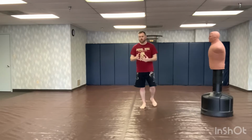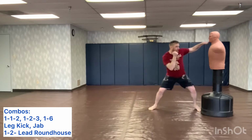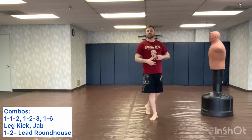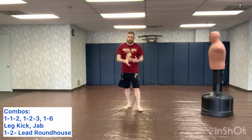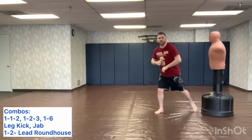Some combinations he likes to throw are usually some version of basic boxing combinations. He likes to double up on the jab a lot and do like a 1-1-2 or a 1-2 to the lead side kick like we just talked about. So it's a lot of pop, pop, pop, right? Pop, pop, come in here. A lot of that type of stuff tends to be some version of that. Occasionally he'll mix this up with like a 1-2-3, right?